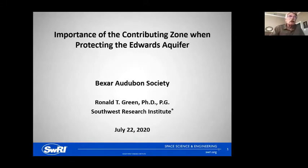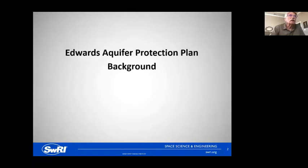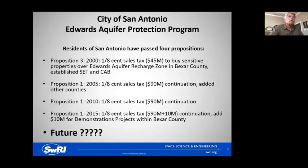presentation. I'm going to start off with a number of slides that just have text, so bear with me while we get through those, just so that we establish some of the fundamentals for the rest of the talk. So just a little bit of the background on the Edwards Aquifer Protection Plan.